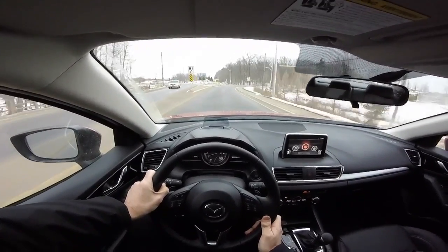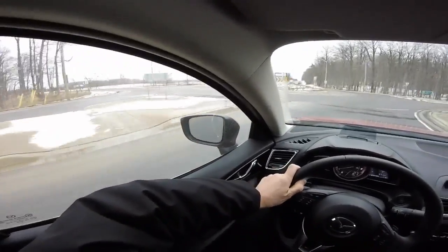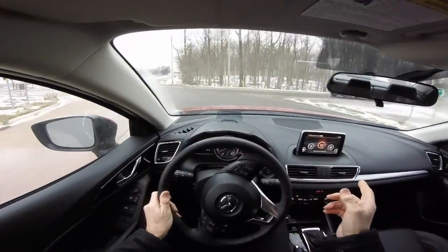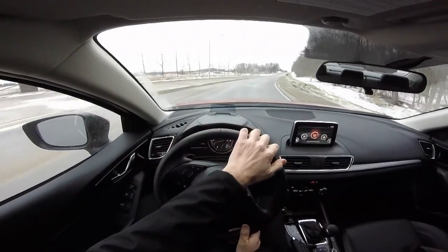And yeah, I hate these roundabouts. Whoever came up with this idea, I never trust those guys to read those signs over there. It says yield. How do I know they will stop?